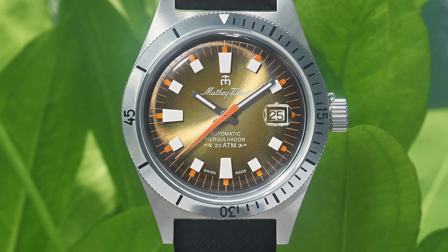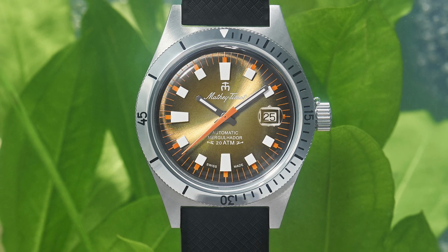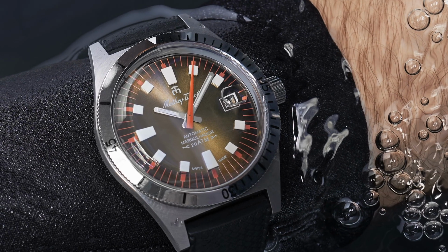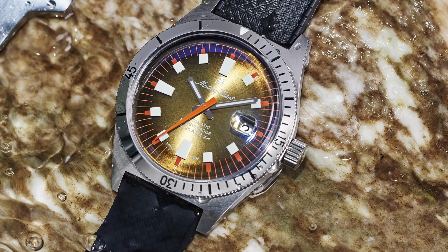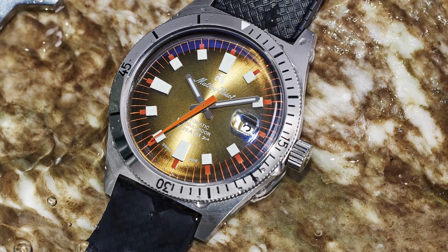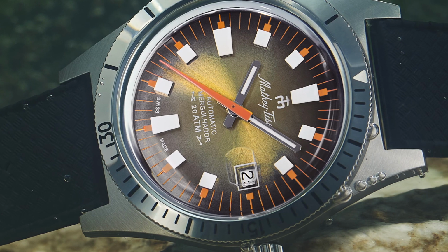All right, if $70,000, $80,000 is a little bit too much for your liking, we got something under $1,000 coming in from Mathey Tissot and Massena LAB. That's right, this is the second collaboration between these two, or the second Mathey Tissot signed Massena LAB watch, I should say. This one is called the Mergulhador. Side note, how fun is that word to say? This is Portuguese for diver, the Mergulhador. It's also written on the dial. This is a beautiful warm green, yellowish, brownish dial with red accents.